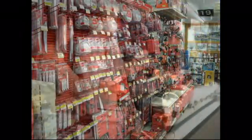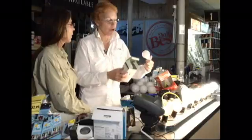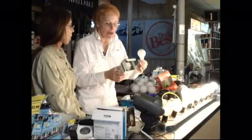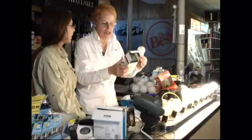Here is a light bulb that I know how to buy. If I want a low light, a 40 watt, I go buy a 40 watt. I don't know about lumens.